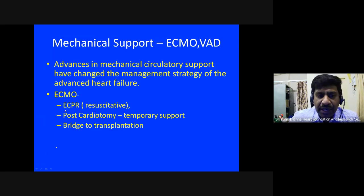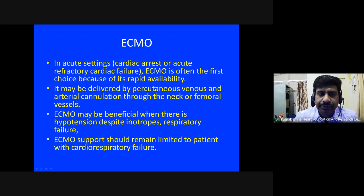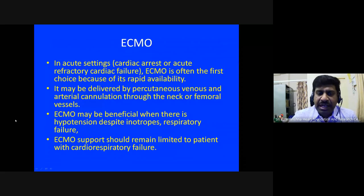In post-cardiac surgery, ECMO is preferred when we are not able to wean off cardiopulmonary bypass. And sometimes ECMO is also used as a bridge to transplantation. ECMO can be delivered by percutaneous venous and arterial cannulation through the neck or femoral vessels. ECMO may be beneficial when there is hypotension despite inotropes and also in respiratory failure. So ECMO support is the hallmark support system, and it should be limited to patients with cardiorespiratory failure.